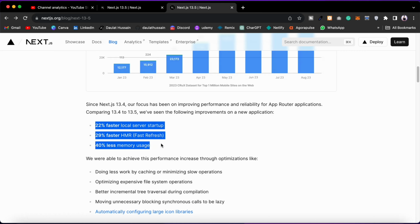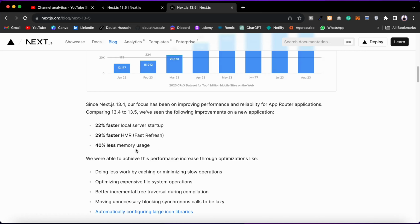The main thing you have to focus on here is the 40% less memory use, and this one is quite good, because when you work on an application and it's memory intensive, that will slow down the application. If it's consuming more memory, your application will take longer to load. And if you reduce that usage, then definitely your site will load faster. Because of this, they have been able to achieve these results. So that's the thing.